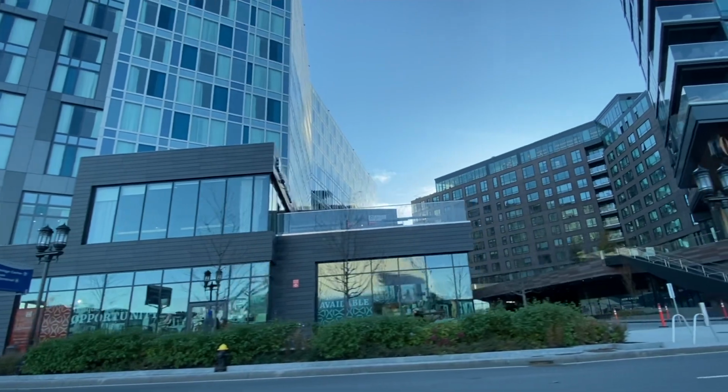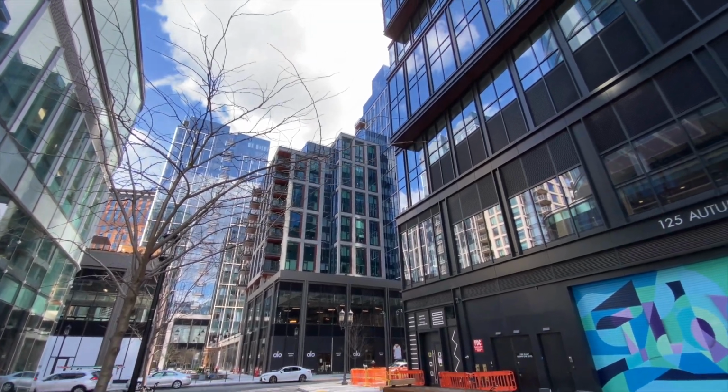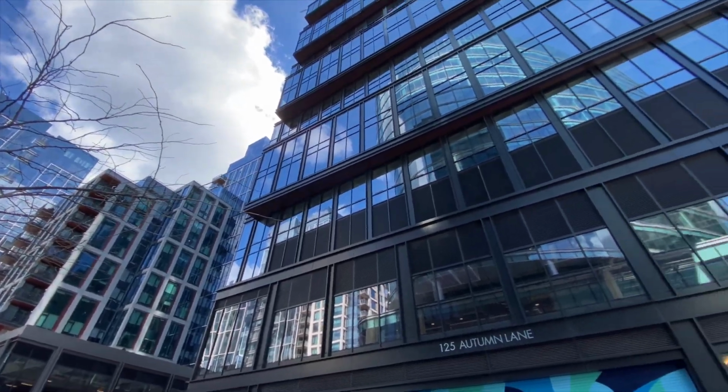There are other luxury apartment and condo buildings going up right now in Seaport. And there's also some decent office space for big companies located in Seaport. If you work in the area, or maybe you work in downtown Boston or the financial district, you're still very close by living in Seaport.